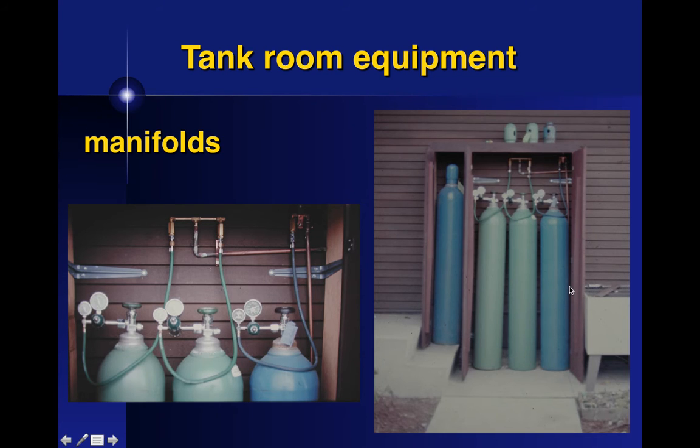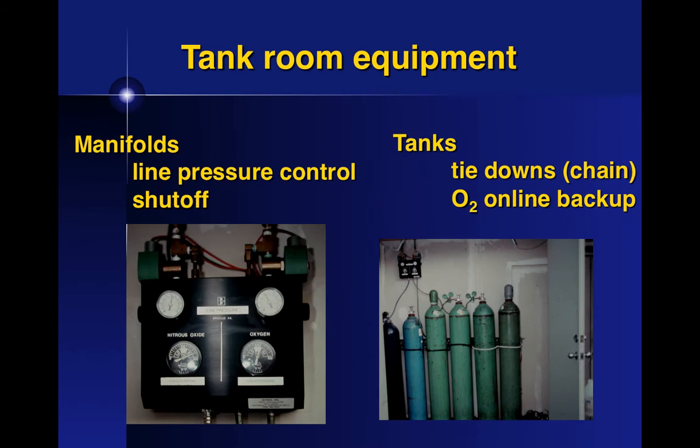So those were healthy young women that assisted in that office so that they could handle those heavy tanks. Here is a close-up of the inside of my tank room. These solenoids here are shut-off valves, and at the front desk we have a control panel. By pushing a button, they can shut the source of gas off.